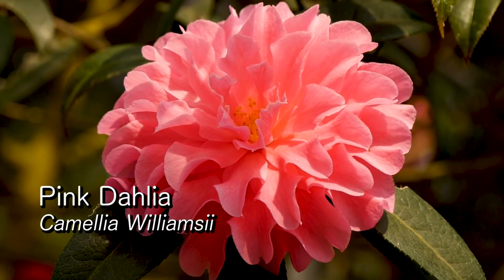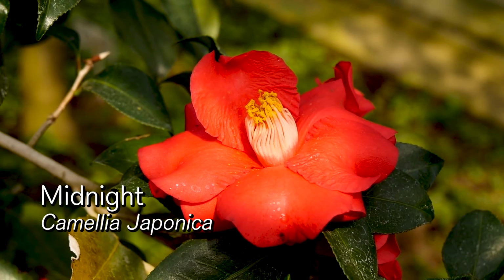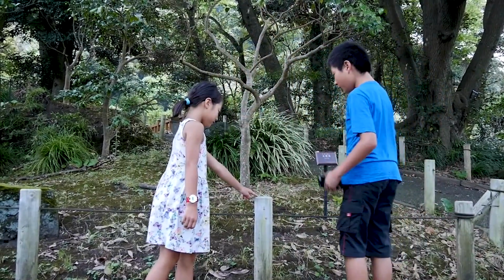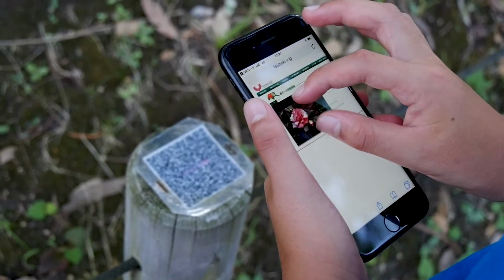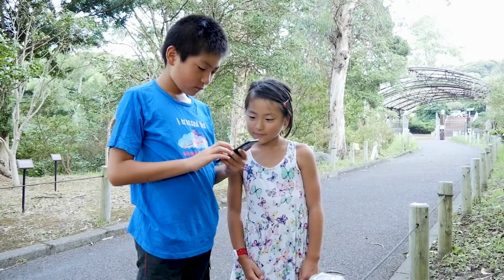Another area has historic camellias from both Japan and Europe, and another one has American-bred camellias. There is a modern labelling system for the camellias. Note the square QR codes, which allow smartphone users to access information even when the plants are not in flower.